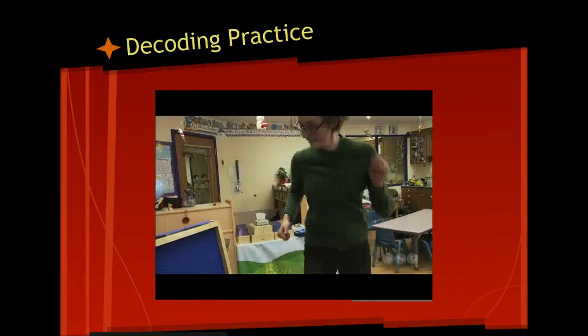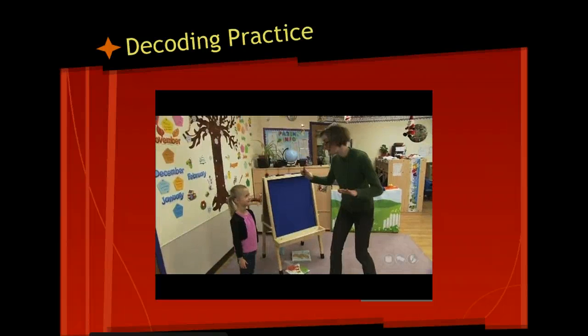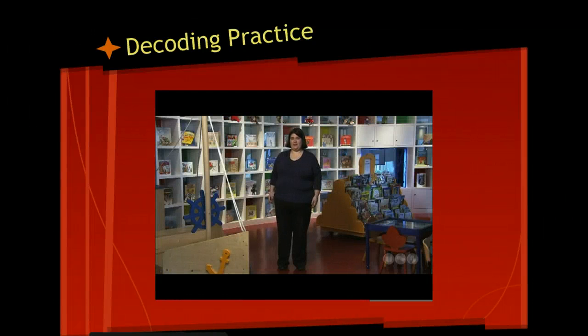But you want kids to be able to hear sounds and know that words are made up of parts of sounds. That's learning for 308, that's where you start.